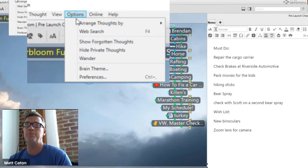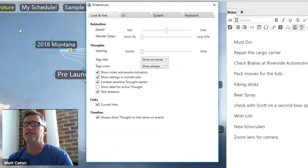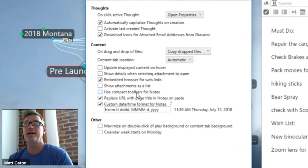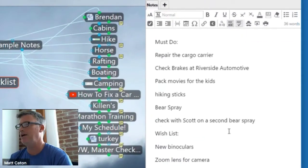That's a setting in your preferences. If you go into options and preferences, on a Mac, you would click on the brain preferences, and you just specify whether or not you want to, for the notes on the UI tab, there it is, use the compact toolbars or not. So I uncheck this, so all my toolbar options are always there in my notes.